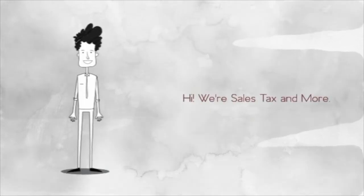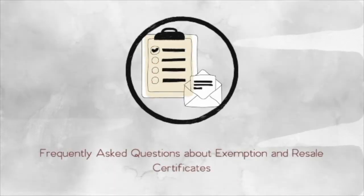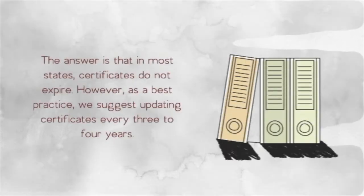Today, we will be discussing frequently asked questions about exemption and resale certificates. The first question we receive is, I hear certificates expire. How often should we request an updated exemption certificate? The answer is that in most states, certificates do not expire.